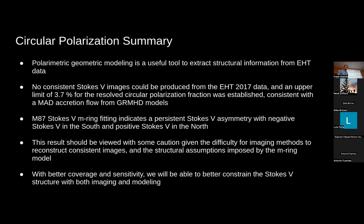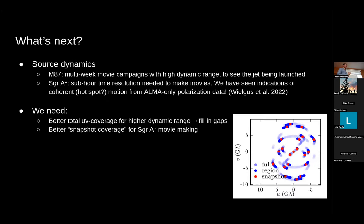So in the remainder of the talk, I want to talk about what is next for the EHT. And I think one of the most exciting topics that the EHT will tackle in the coming years will be dynamics of the source. So we've now produced static images of these black holes, but we want to see how things change, how the plasma behaves when it falls into the black hole.